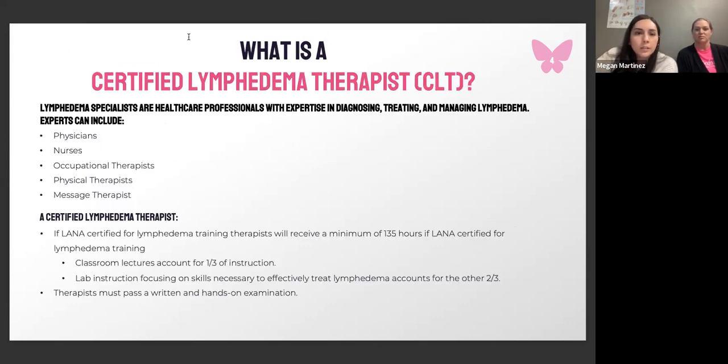So what is a certified lymphedema therapist? Lymphedema specialists are healthcare professionals with expertise in diagnosing, treating, and managing lymphedema. And experts can include physicians, nurses, occupational therapists, physical therapists, and massage therapists. A certified lymphedema therapist can be LANA certified, but it's not a requirement. And I just kind of wanted to give you guys an idea of what their certification looks like. So they'll have classroom lectures for about 1/3 of their instruction, and then they'll focus on lab instruction, focusing on the skills necessary to effectively treat lymphedema. And whether or not you're LANA certified, you still have to pass a written and hands-on examination.